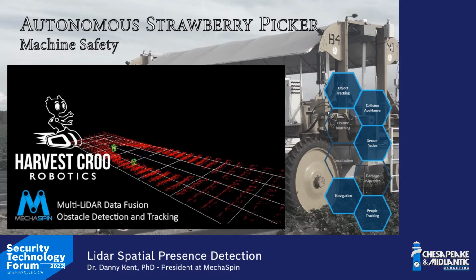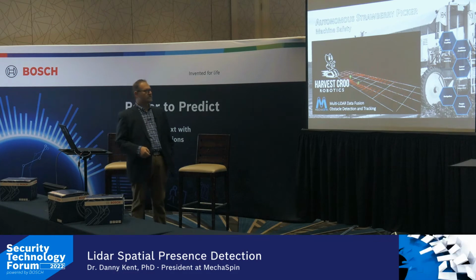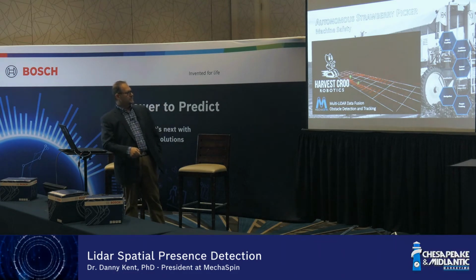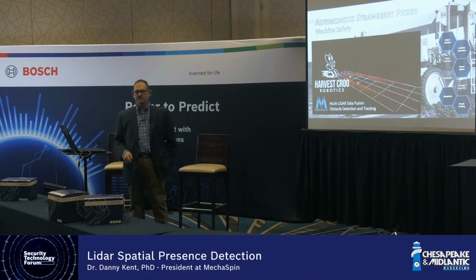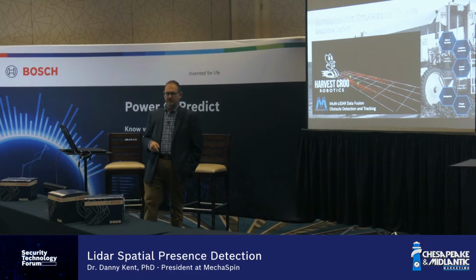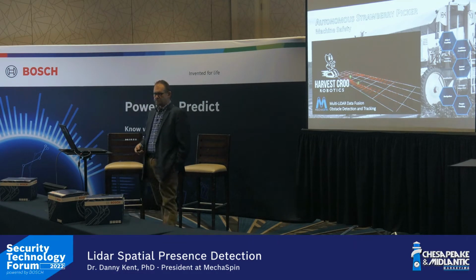The first example I'm going to talk about is this autonomous strawberry picker. This is a customer of ours. They're down in Plant City, Florida. It's about 2 hours from where I live. And they built this massive machine. They call it the harvester, or B4. And underneath this machine, where you can't see, right in here, are 12 robotic arms. Those robotic arms pick strawberries off the plant at the rate of like 2 per second per arm.